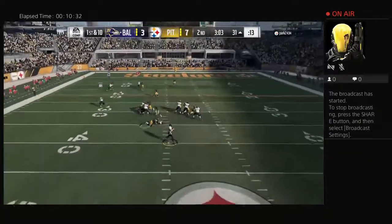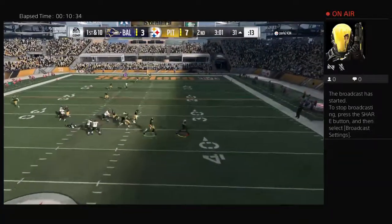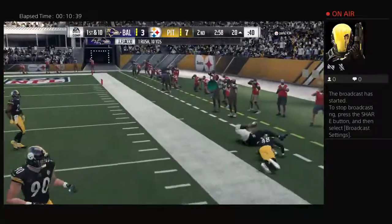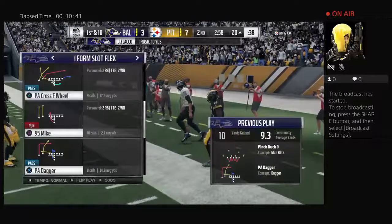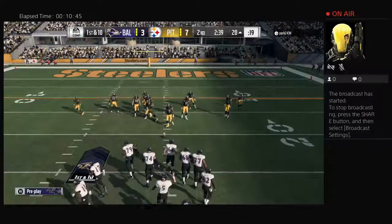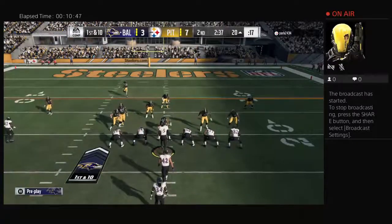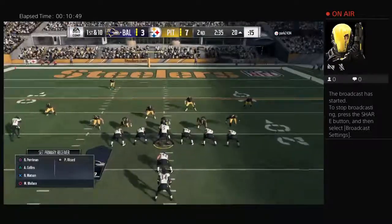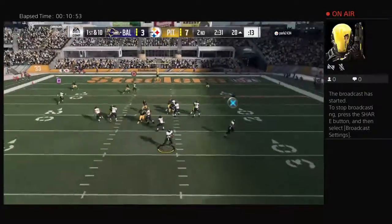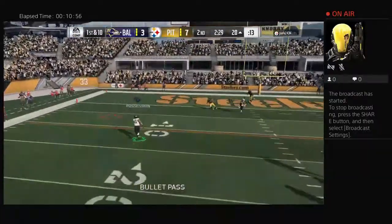They go play action here on first down. Escaping the pressure right. 10 more there and another first down. That was an excellent job of recognizing the situation. His first read wasn't there. Heck, his second read wasn't there. But he bought himself a little extra time scrambling out of the pocket, got to the sticks, and picked up the first down.